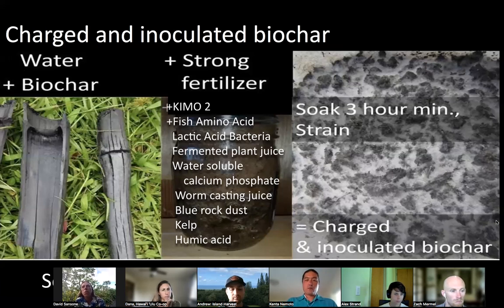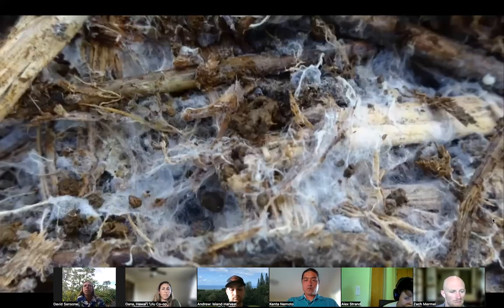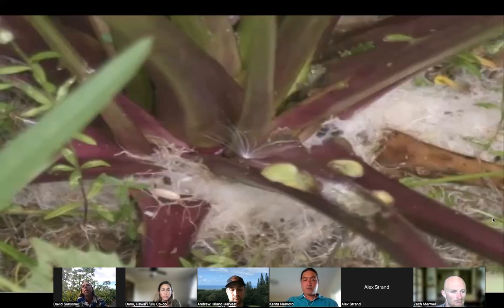If you add that to biochar and just basically all the nutrients you can think of, add those microbes and then strain it, and then you get these amazing microbial blooms. Next slide. That is what's going to do the work to move nutrients for you, reduce your water needs. Next slide. This is an old dirt road where now we have microbes growing on the surface of the old road. Next slide.